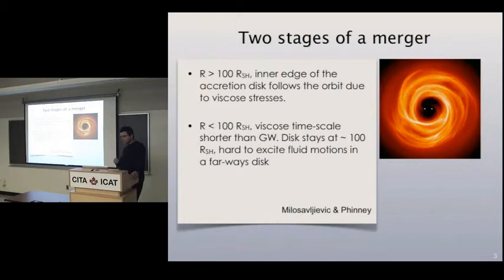So the latest stages of the merging can be separated into two stages, so to say. When the separation is larger than about 100 Schwarzschild radii, the inner edge of the accretion disk follows the orbit due to the viscous stresses. But then, when the distance between the black holes becomes small enough, the emission of gravitational waves becomes fast enough that for the last 100 Schwarzschild radii, the disk basically stays there, because the inner edge of the disk only slowly, viscously advances inward, while the two black holes spiral very fast.